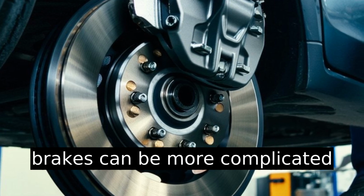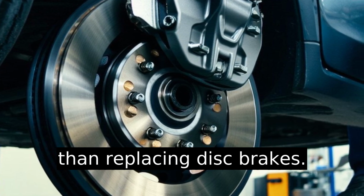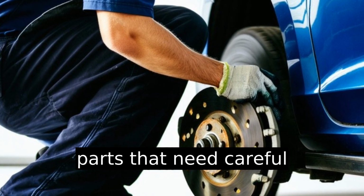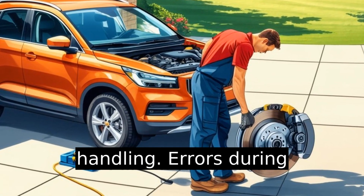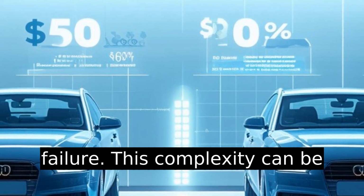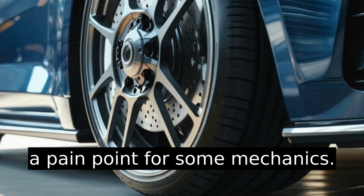Replacing drum brakes can be more complicated than replacing disc brakes. There are many small springs and parts that need careful handling. Errors during reassembly could lead to brake failure. This complexity can be a pain point for some mechanics.